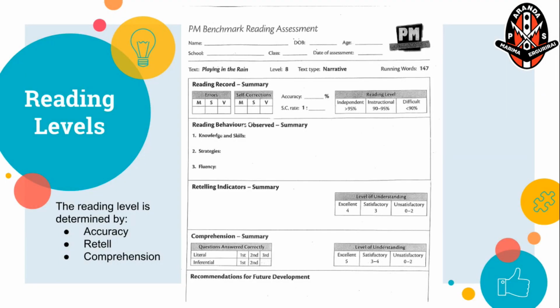A big part of reading at school involves doing a reading assessment. When we do this, we look for accuracy in their reading and also that they can retell. So again, that's looking at characters, settings, and telling the events in order. And then also their comprehension, and they'll have to answer a range of questions from the more simple ones to more difficult. Your child will need to be able to do all three of these before they move on to the next level.